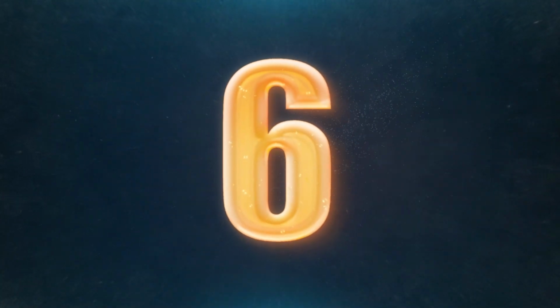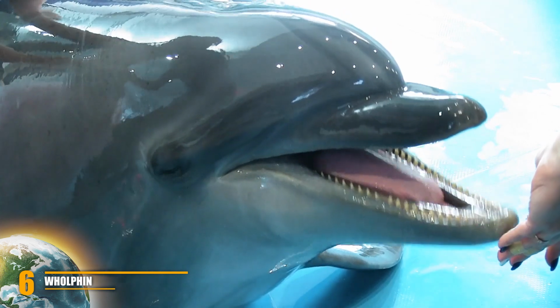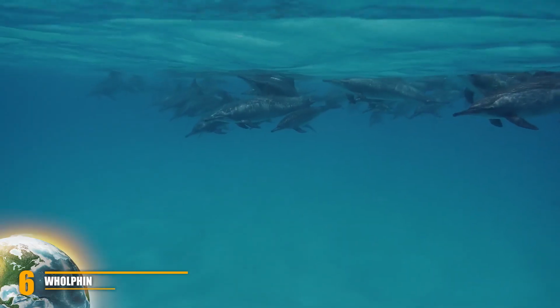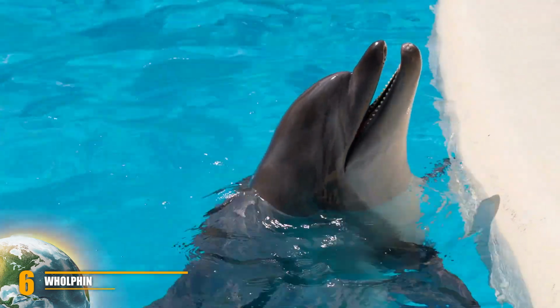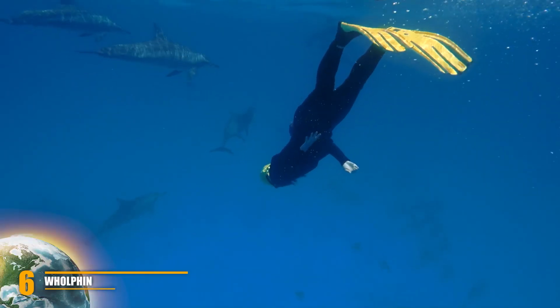Number 6. Wolfen. Wolfen, or wolphin, is a rare hybrid born from the mating of a female bottlenose dolphin with a false killer whale. The name suggests a hybrid of whale and dolphin, although taxonomically both are in the ocean dolphin family, which is the toothed whale subdivision. Although it has been reported that they exist in nature, there are currently only 2 in captivity, both in Hawaii's Sea Life Park.